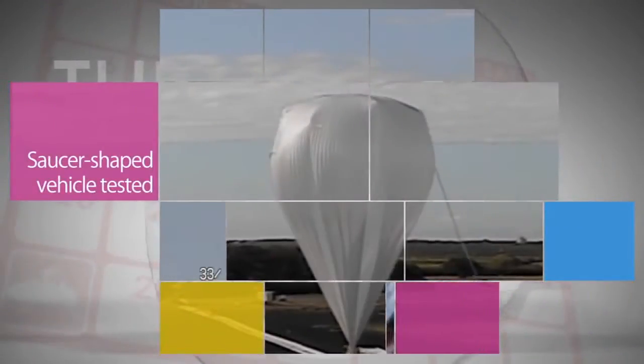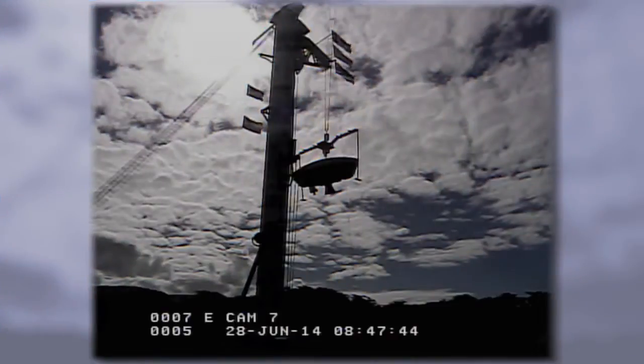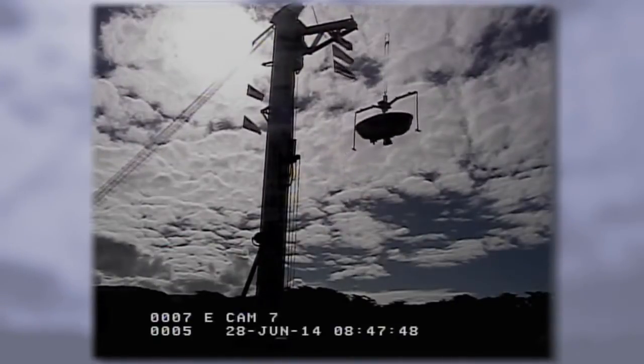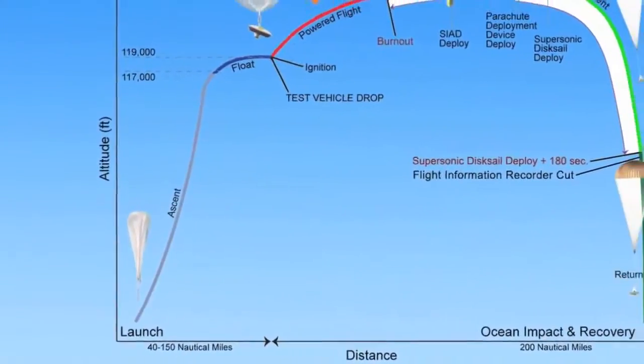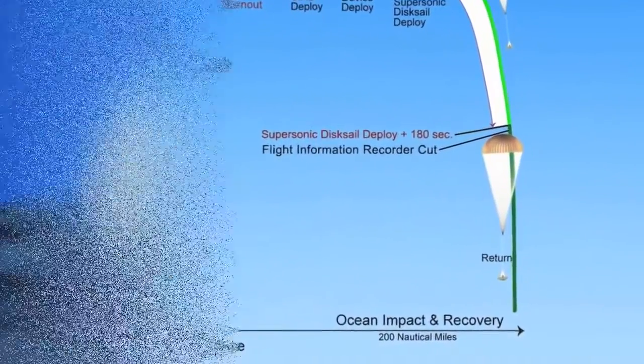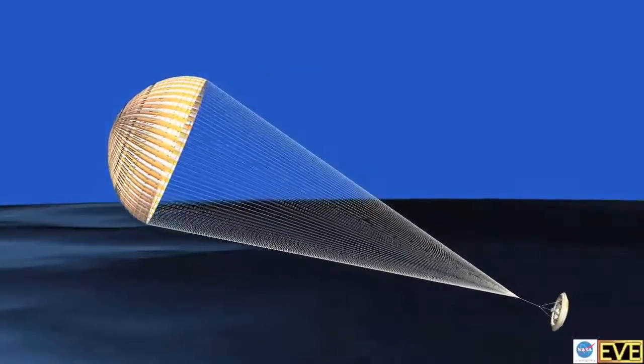NASA's saucer-shaped Low-Density Supersonic Decelerator took its first engineering test flight, reaching Mach speeds high above the Navy's Pacific Missile Range Facility on Kauai, Hawaii. This first test of 3 planned for LDSD evaluated the flying ability of the vehicle. The LDSD project is evaluating new technologies that could be used to safely land heavier payloads on future long-duration missions to Mars and other planets with atmospheres.